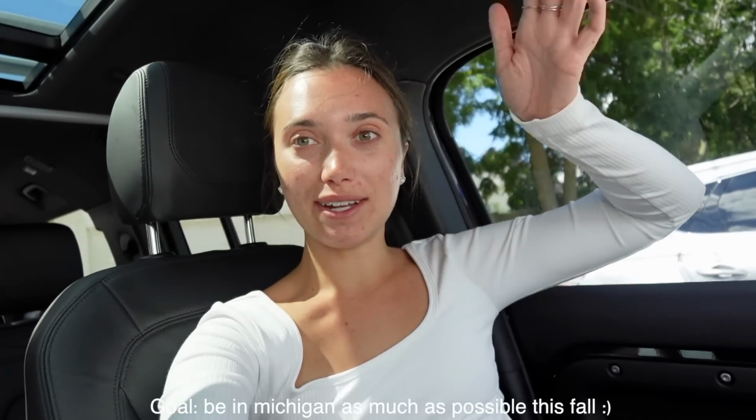We've been moving in throughout the summer, but since fall's coming, things are settling down. My goal is to spend as much time here as I can, and show you guys the little situation I have going on here when I'm in Michigan. I love my room. It's a little bit small.